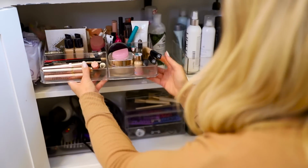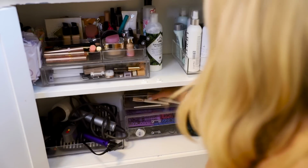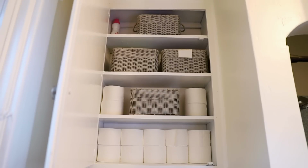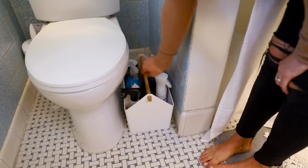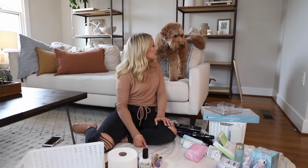Also, I kept my makeup organization the same with my little clear drawer and my makeup tray. For my hair tools, I just put it in a little clear bin. Last but not least, I totally utilized the storage above my toilet. I used the baskets that we used to put in the kitchen. They fit better in the bathroom, and I needed a really clean, concealed way to store all the colorful crap that goes in your bathroom.